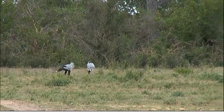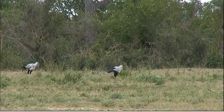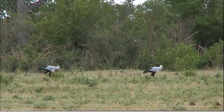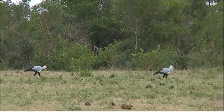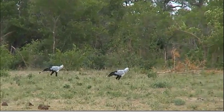And what I've just read here is that they have very elaborate courtship displays, dancing with raised wings. So there's two of them there. And maybe if we're lucky, we'll get to see a little bit of courting. Long, long legs. Look at those legs.